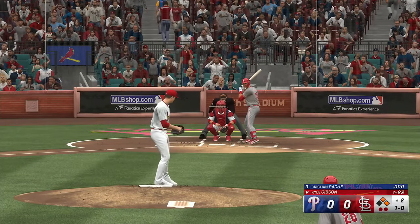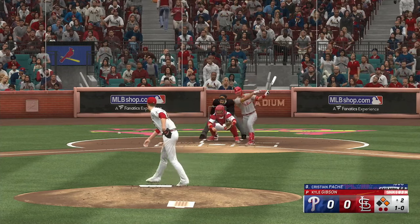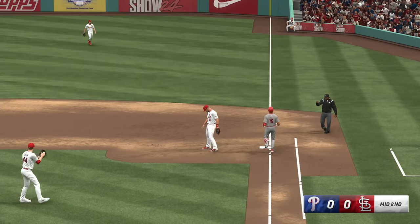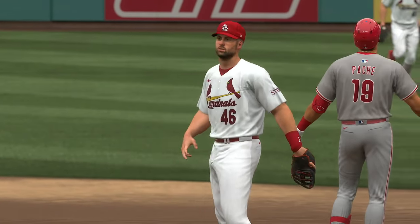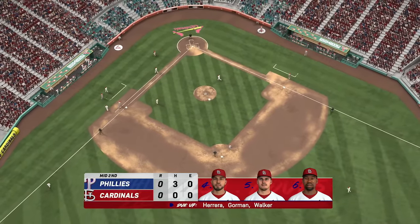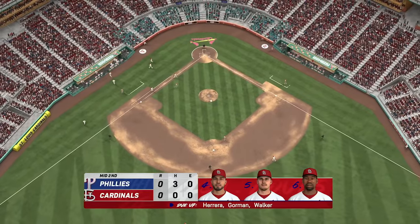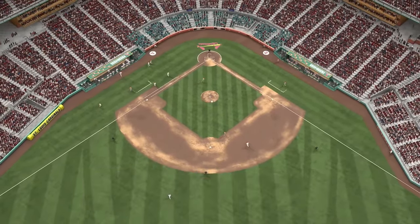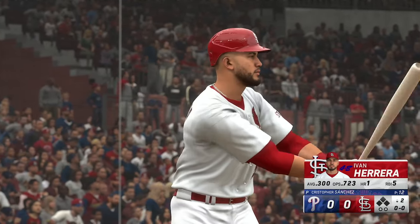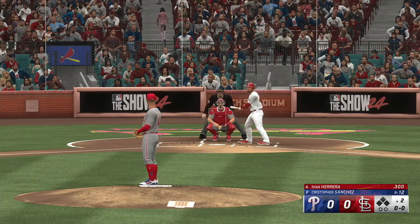First and second, two down here at the top of the second. On the ground, right side. He takes it himself to the bag, and that'll do it. Phillies leave a couple. We'll go to the bottom of the second. No score. Back in St. Louis as the Cardinals come up to hit here in the last of the second, bottom of the second. And now it's Ivan Herrera.